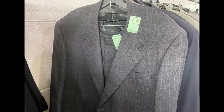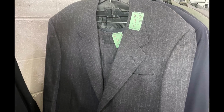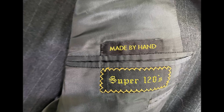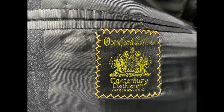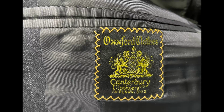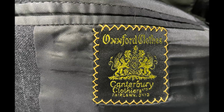This next suit is pretty special. At first, it didn't jump out at me though, being just a gray pinstripe, 2-button notch lapel suit. But if we open the lapel, the first key here was that it says made by hand in Super 120s. Super 120s means it's a relatively fine strand of wool. And if we open the other lapel, here, look at the brand name, Oxford, OXXFORD. And look at that label, looks like it's possibly hand sewn on to me. I never would have known anything about this brand were it not for my interview.